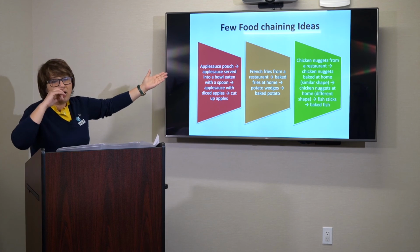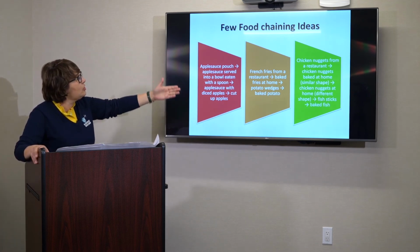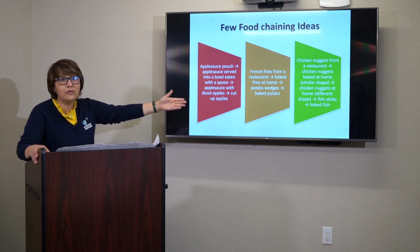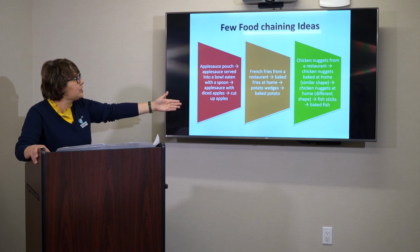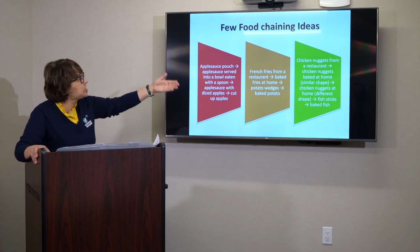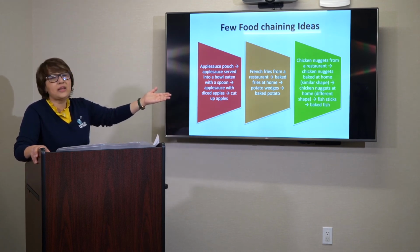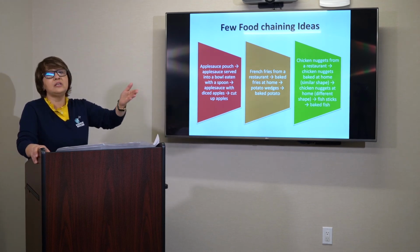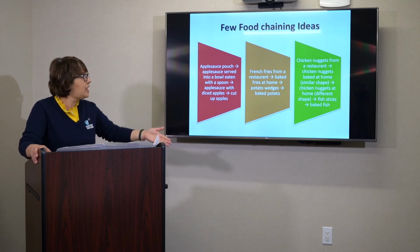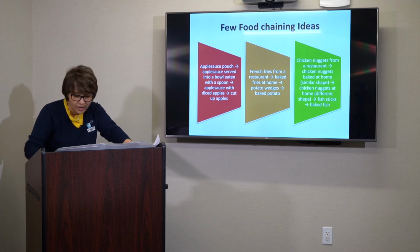French fries. How much of us love French fries from the restaurant? So maybe going with baked fries at home, adding maybe sweet potato fries, then adding potato wedges, and then probably eventually going to baked potato. Chicken nuggets from a restaurant, start off with chicken nuggets baked at home, and you can have a similar shape. Next one, you can have a different shape, and then you can probably progress to fish sticks and then to baked fish.